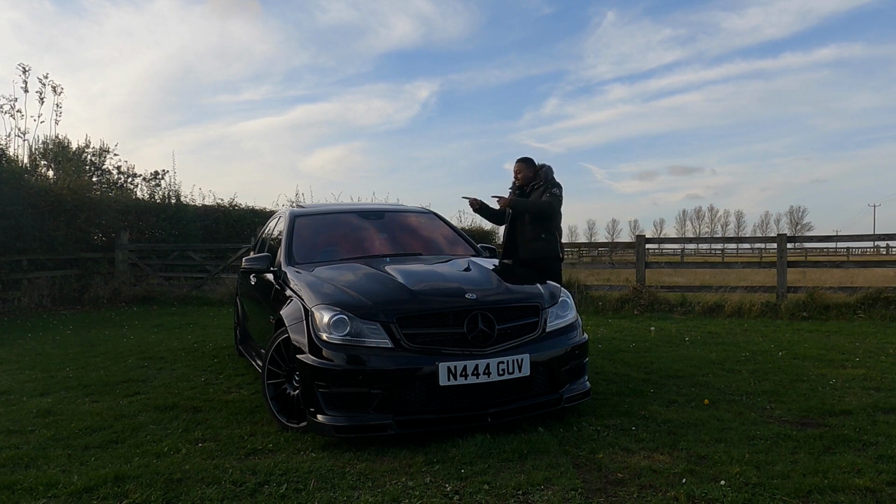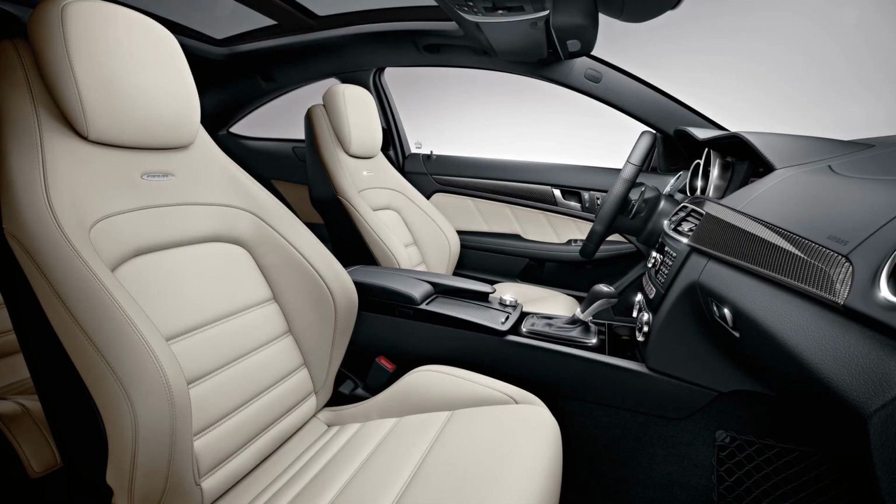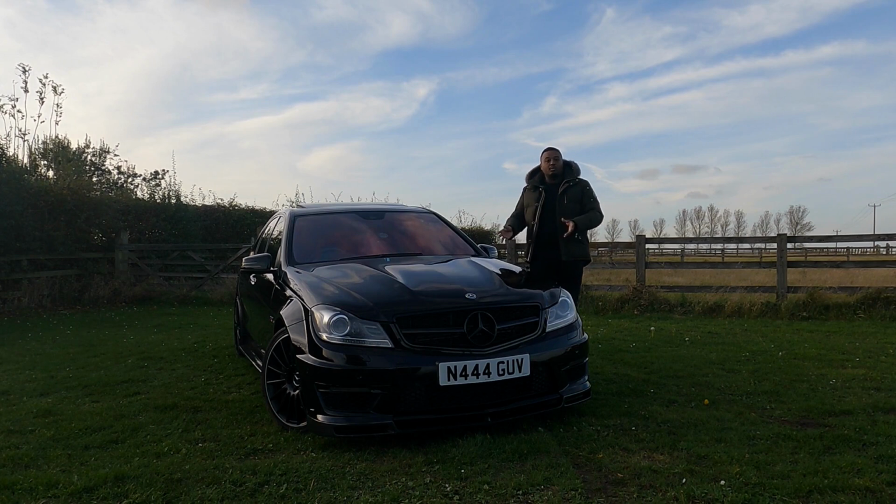Also, you get these amazing bucket seats in the Saloon, and you will not get that in the coupe. You get the standard AMG line seats in the coupe. So what is the point? You're paying a lot more for a car with less in it.